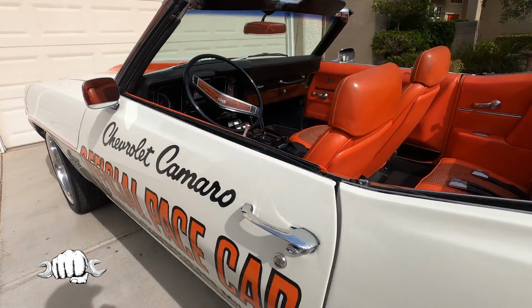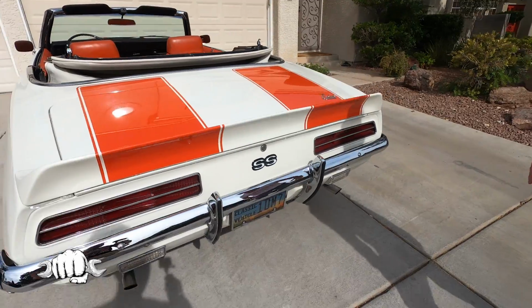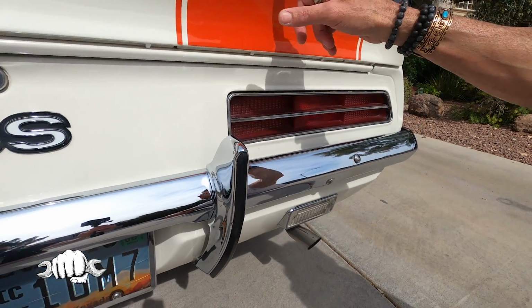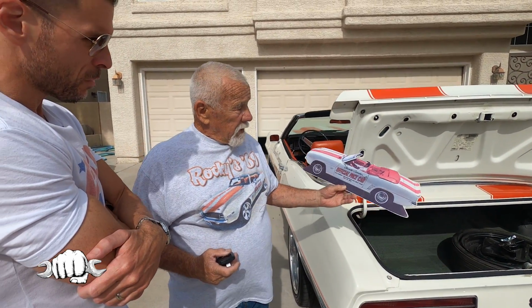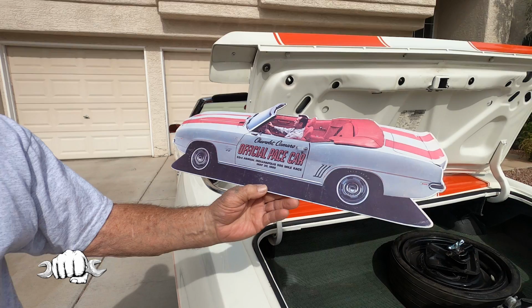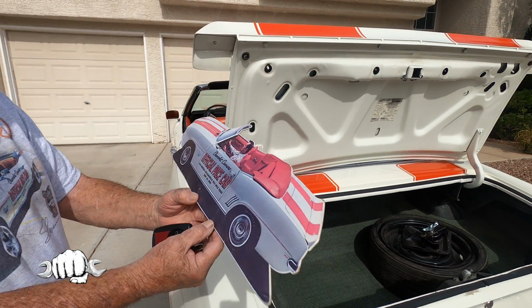Come around the backside too. The RS, SS, yeah, because of the RS package down here, the rear lights down below. You have the bumper guards as well. Can we see inside the trunk? Sure. Now, I've been around Camaros for, gosh, I don't know how long. I've never, ever seen one of these before. This is really cool. What is this? Well, look, it's the pace car.